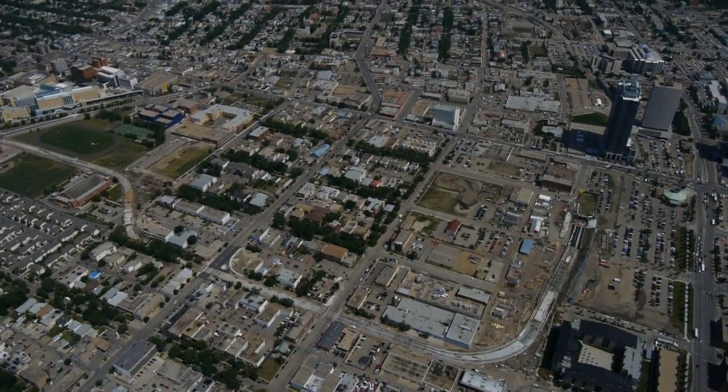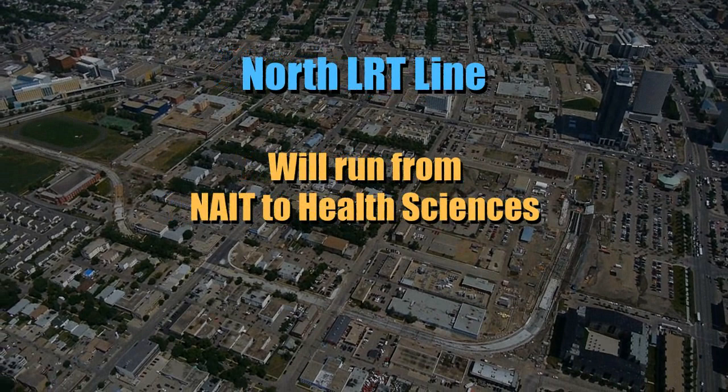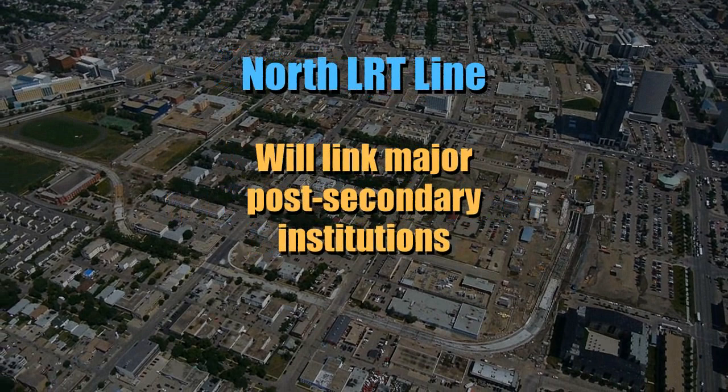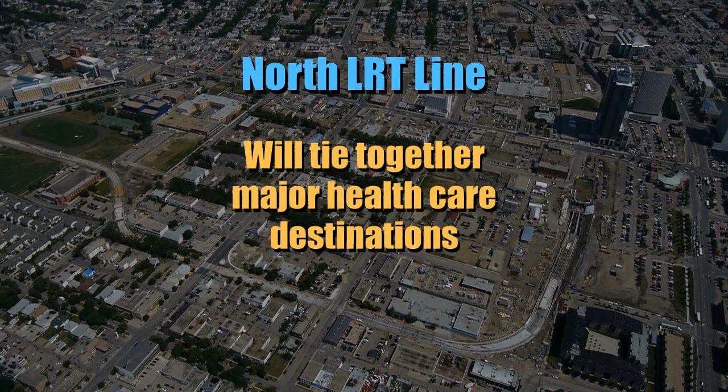Because we are tying in with the existing LRT system, the trains will actually run from NAIT all the way down to Health Sciences Station on the South LRT. There will be a direct connection between all 3 of the major post-secondary institutions in Edmonton, the University of Alberta, Grant MacEwan University, as well as NAIT. And we're also tying together 2 of the major healthcare destinations in the University Hospital and the Royal Alexandra Hospital.